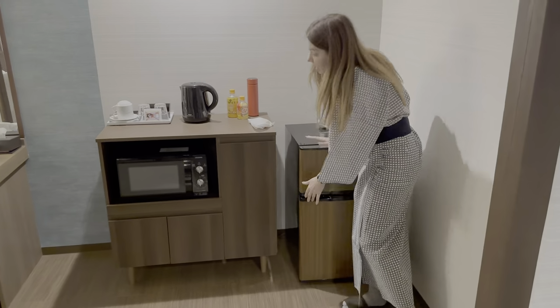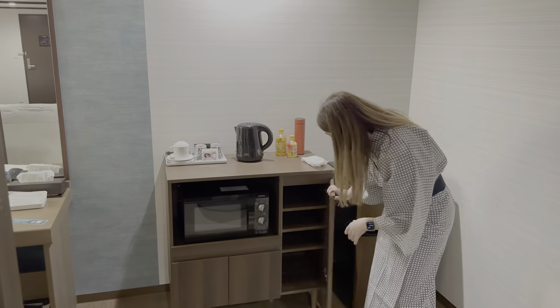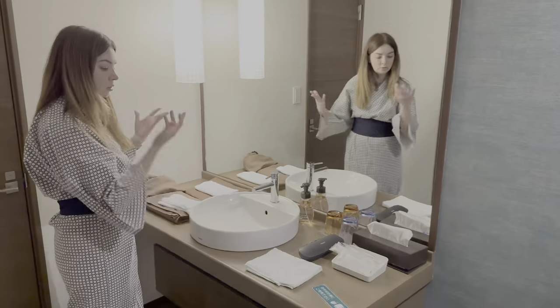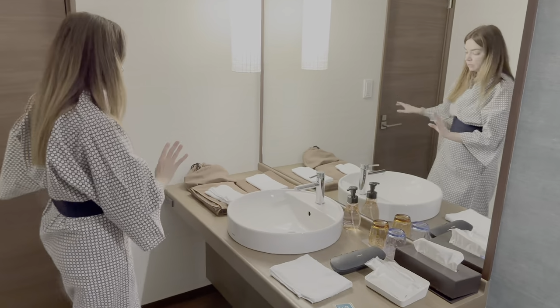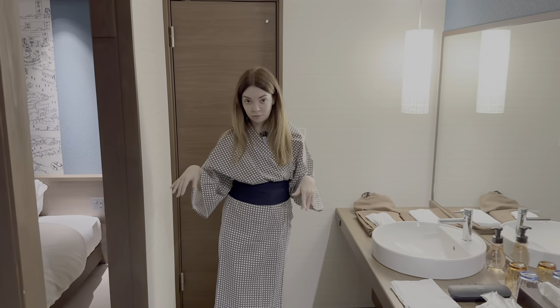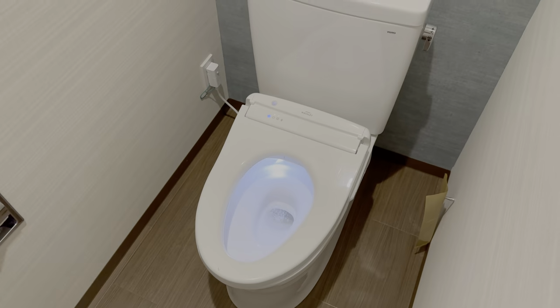We have a microwave, which you don't always get, then a kettle, you know, some storage here. This is the area to brush your hair, wash your teeth. We don't have a shower or a bathtub inside of the room. It's a very standard traditional Japanese toilet.